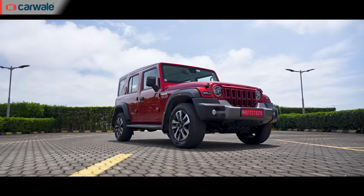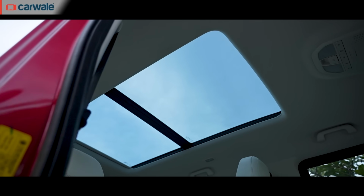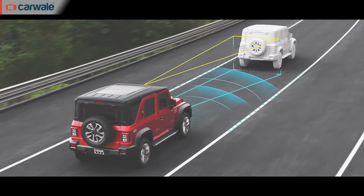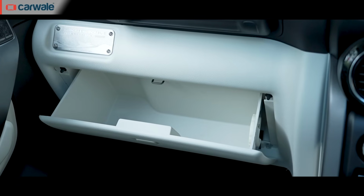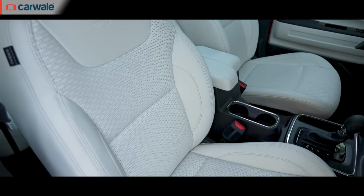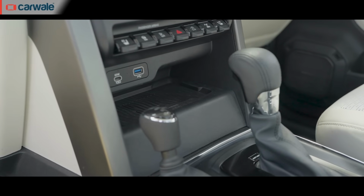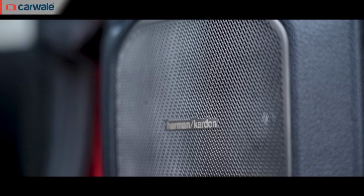Feature highlights on the most expensive AX7L variant includes a large panoramic sunroof, 19-inch alloy wheels, surround view cameras, level 2 ADAS, LED fog lamps, soft touch dashboard and door pads, cooled glove box, ventilated front seats, 6-way electrically adjustable driver's seat, Type-C fast charging, electrically foldable wing mirrors, and a 9-speaker Harman Kardon sound system.